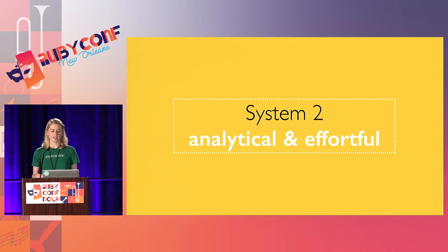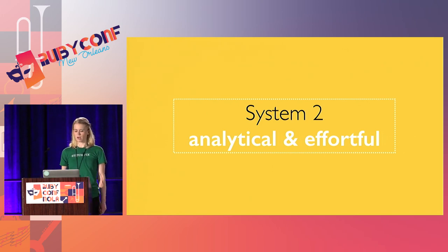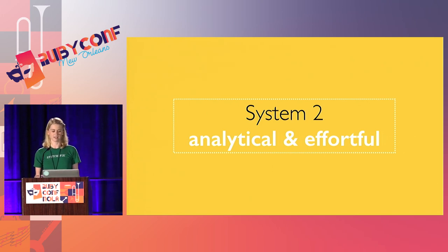In contrast, system 2 is a more effortful, deliberate type of thinking. It's used for complex math problems, exercising self-control, or performing a physically demanding task. Similar to what we did in system 1, let's try out an exercise to get us more comfortable with what system 2 feels like.